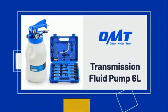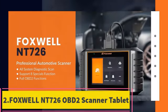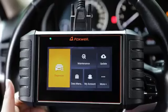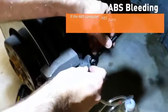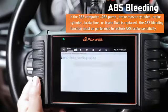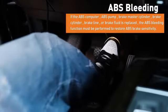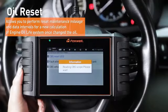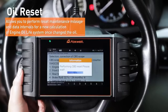Product 2. Product name: Foxwell NT726 OBD2 Scanner Tablet. The Foxwell NT726 OBD2 Scanner Tablet is a comprehensive automotive diagnostic tool designed for vehicle owners, DIY enthusiasts, and professional mechanics. This all-system OBD2 scanner provides full compatibility with all cars and offers deep diagnostics for essential vehicle components such as the engine, ABS, SRS, and transmission.